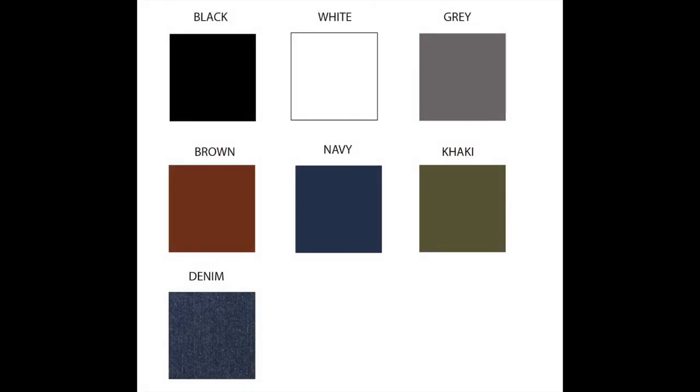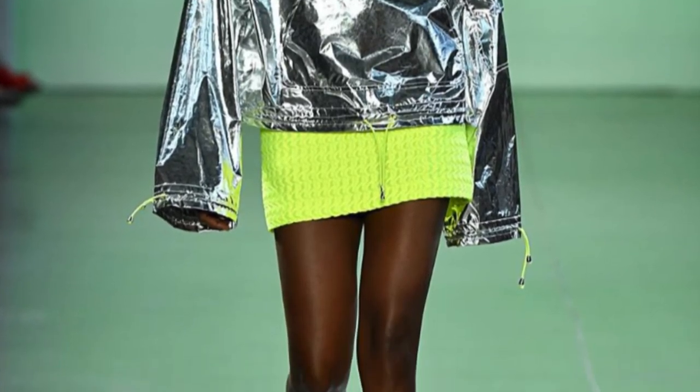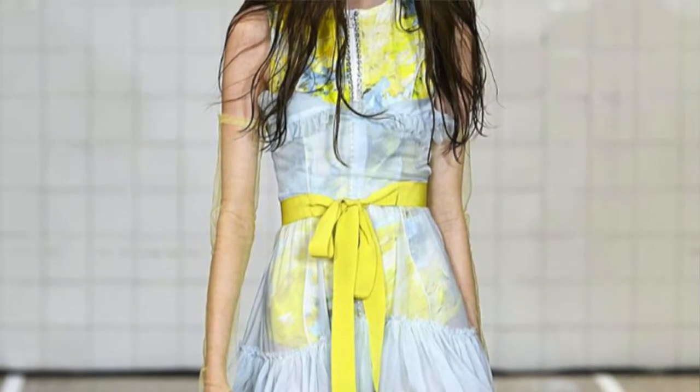Neutral colors are different shades of black, white, gray, brown, navy, and khaki. By the way, denim is considered neutral as well. Accent colors are considered bright colors like red, metallic colors, or neon colors, and they can only be worn in moderation, like in accessories. Everything that is not a neutral color or accent color, we will call a complementary color.